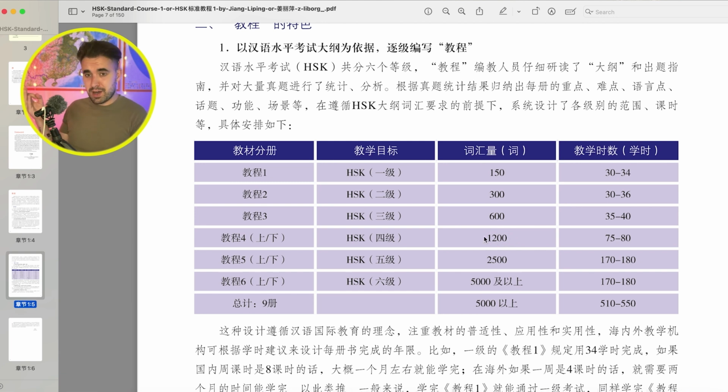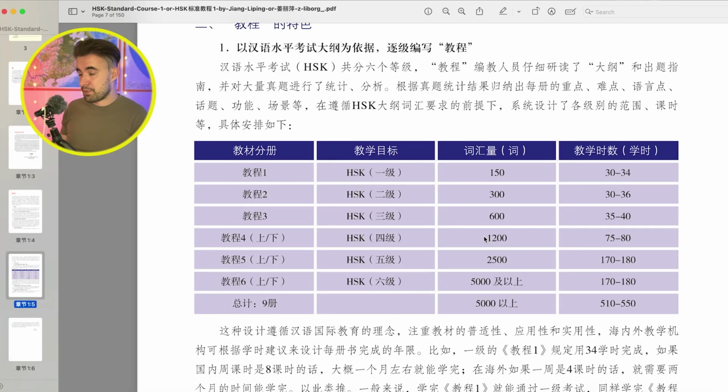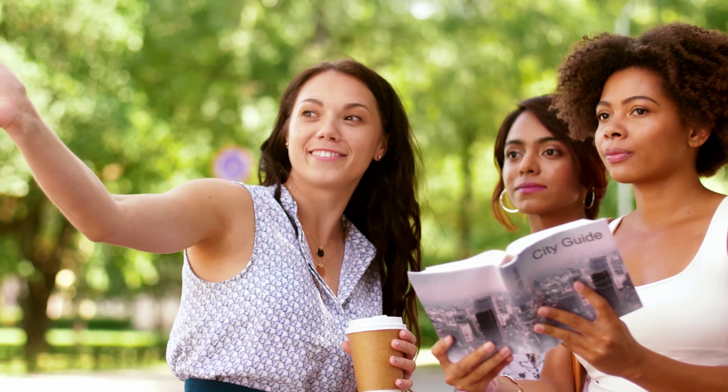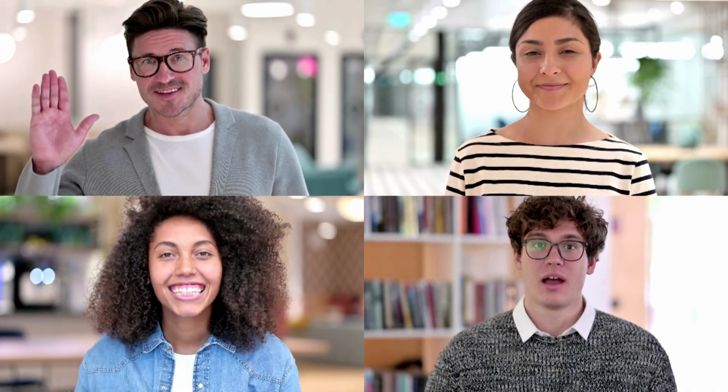You can go to bars, restaurants, out in the street. You can ask for directions. You're pretty comfortable after 4. After 5, you can have deeper conversations, and after 6, you can chew the fat all day long.